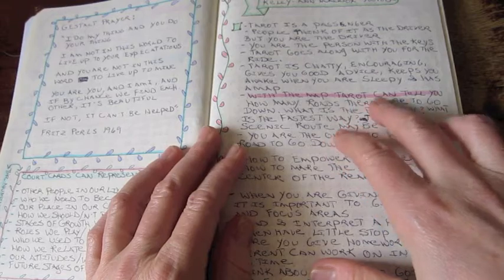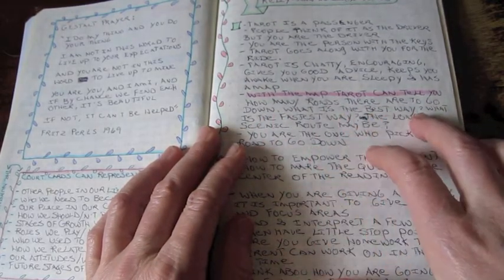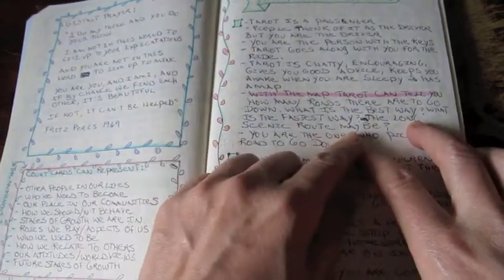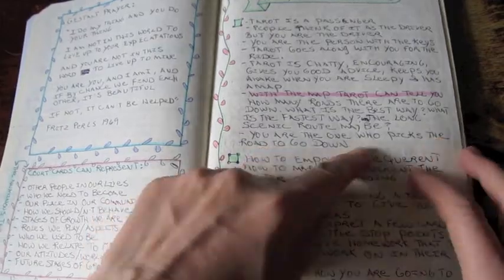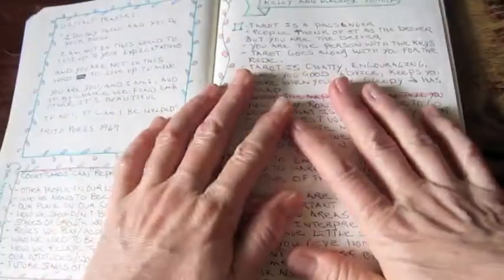With the map, tarot can tell you how many roads there are to go down. What's the best way? What is the fastest way? The long scenic road, maybe? You are the one who picks the road to go down. So I love that part a lot.